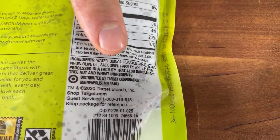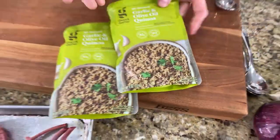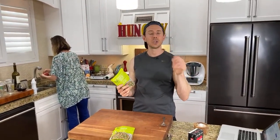Target has it. Aldi has it. Every grocery store now has a good grain pack. It doesn't have to be quinoa. It could be lentils. It could actually be gluten grains as long as they're organic. So many of these are great. And just like Jamie Oliver likes to use these in his 5-ingredient cookbook, we have a recipe in ours for a 5-ingredient chicken and veggie pesto plate.